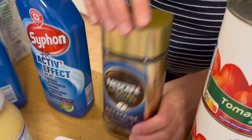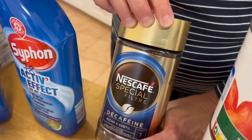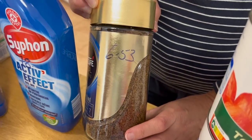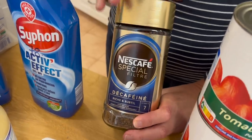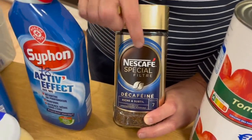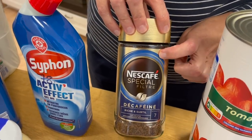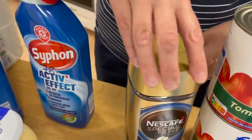Then over here, I think this coffee has been hand-picked by the president, processed by his wife, jarred by his family. Really expensive. Look at that. £6.53 for a jar of coffee. But every now and then, we have decaffeinated coffee. If we go out for the day, we take a flask of hot water with us. We take some instant coffee with us. And it's very hard to find decaffeinated coffee here. I think they like caffeine.